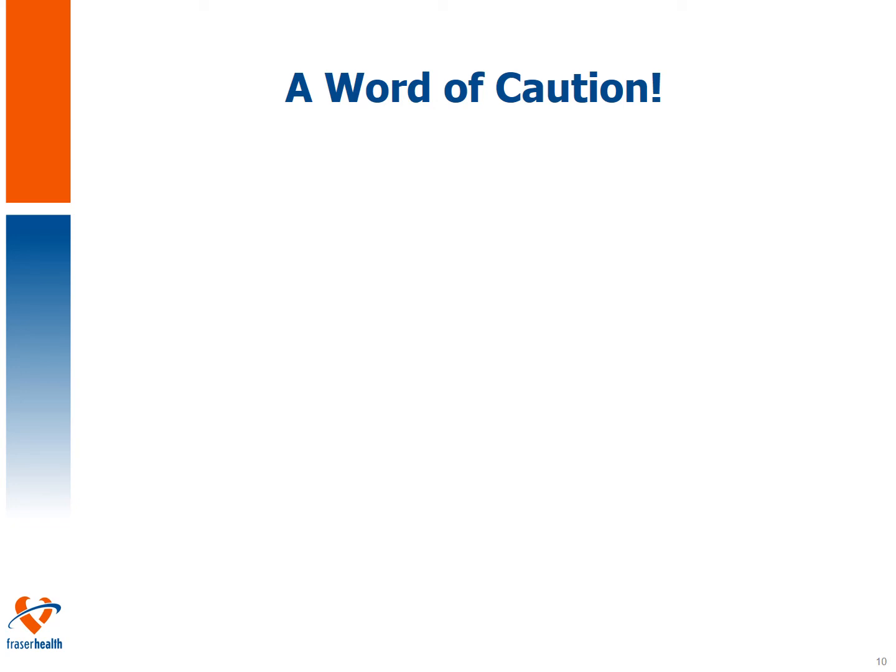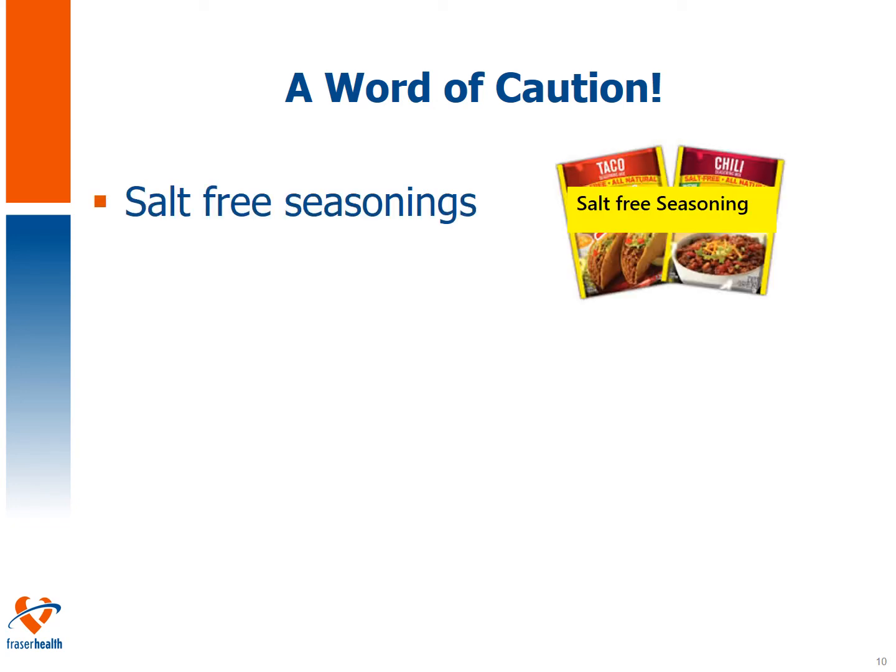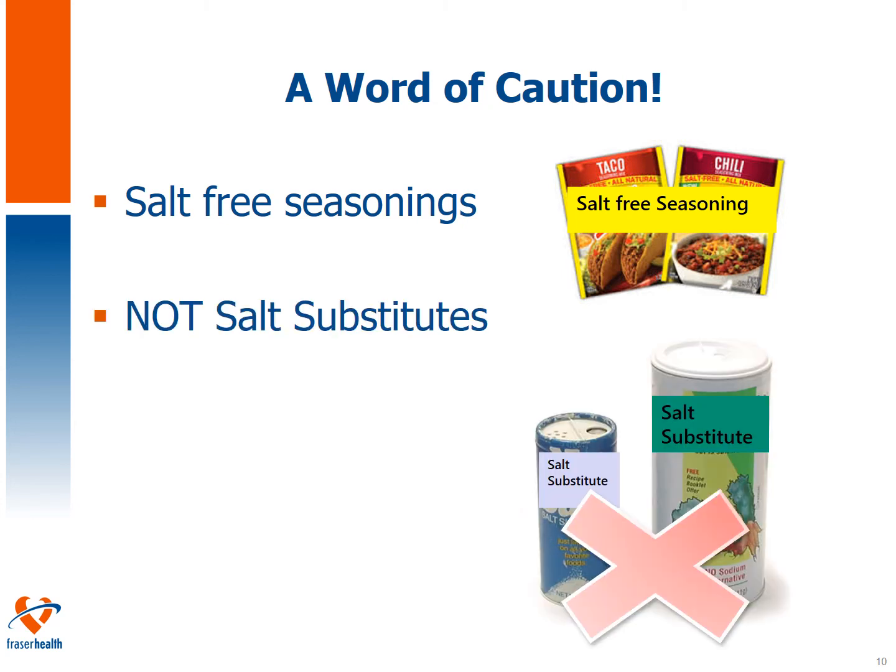A word of caution though, we are talking about salt-free seasonings, not salt substitutes. Salt substitutes are completely different and you need to avoid them. They still have a salty taste, but the sodium is replaced with potassium, which creates all kinds of other problems.